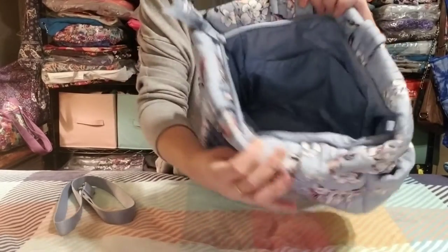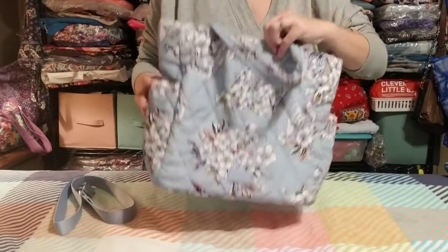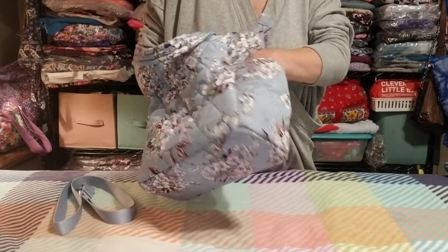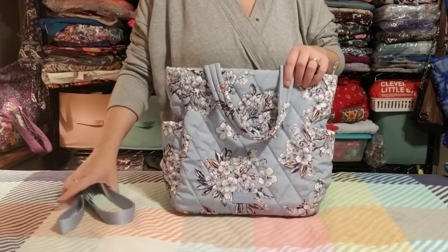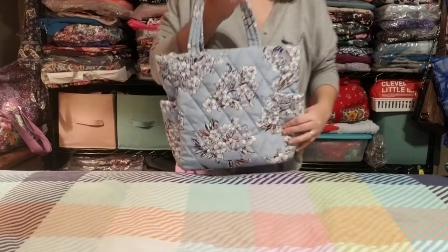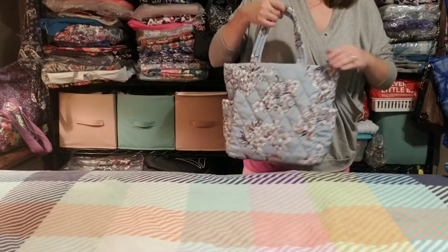1 zip, 2 slip pockets, and then outside you have no pockets on the front, no pockets on the back, but you do have these slip pockets on both sides that are plenty big enough to fit a water bottle or what have you. So, yeah, full review coming later, but you also have these 2 shorter grab handles so you can do a crook of the arm or you can just carry it, what have you.